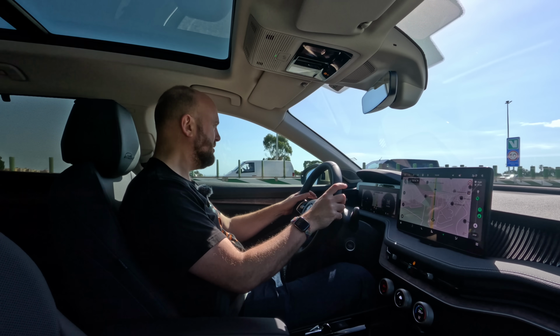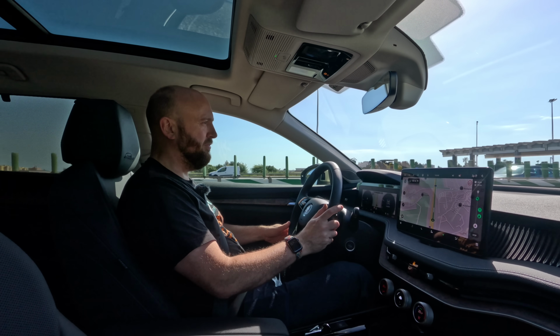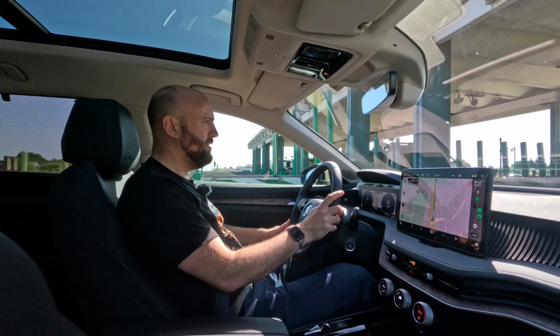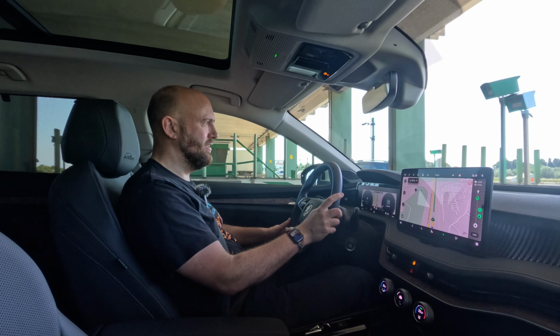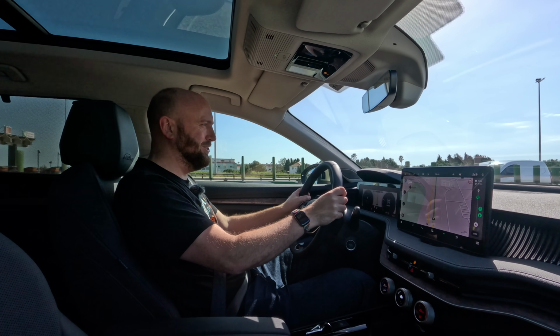Now, I've just got to make sure I go through the right gate at this toll booth. I've got an automatic beeper. How fast can I go through it before it slams the barrier down? Is it going to beep? Yep, €1.50. I don't think I should have slowed down. Everyone else is piling through at 100 kilometers an hour.